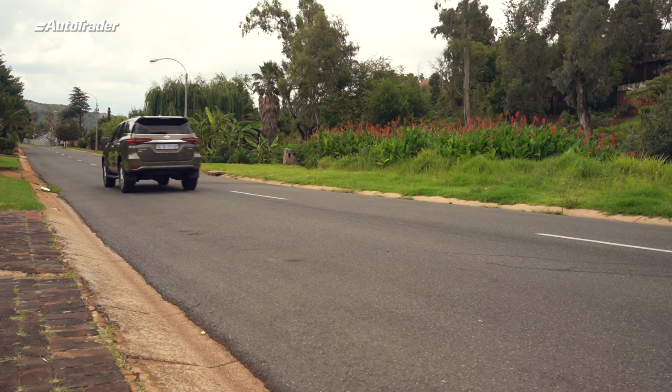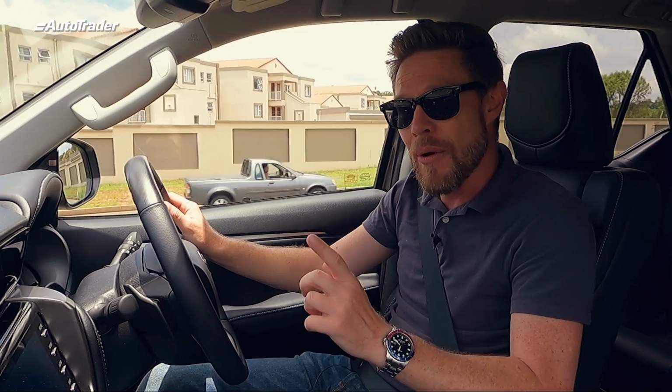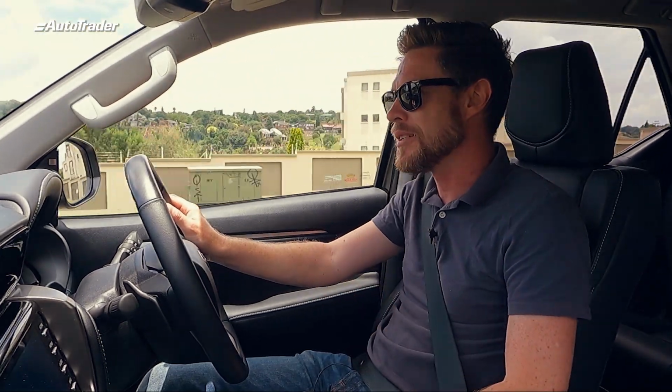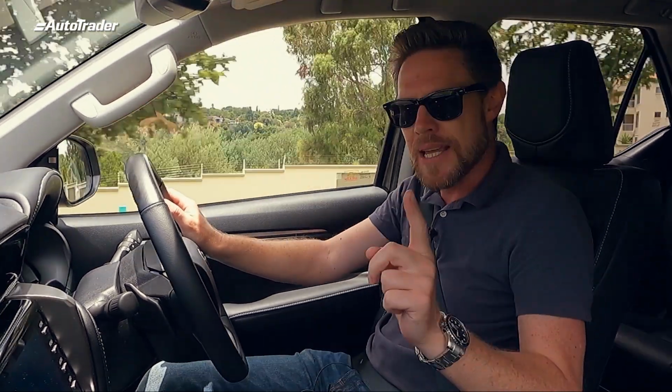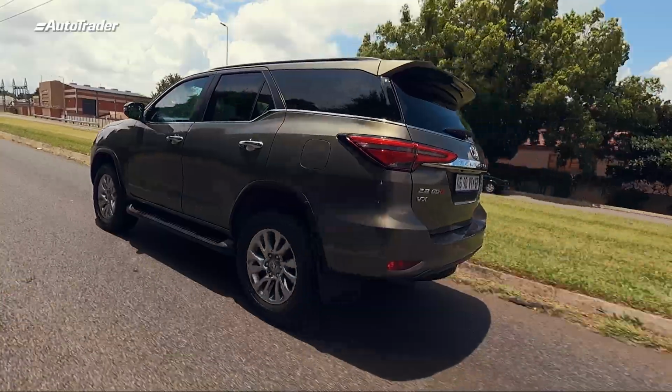It doesn't do too much to the suspension and handling, but the throttle response and it seems like the power output are definitely improved. It makes it great for overtaking. I said the same about the Toyota Hilux. It is a noticeable change in the power delivery.